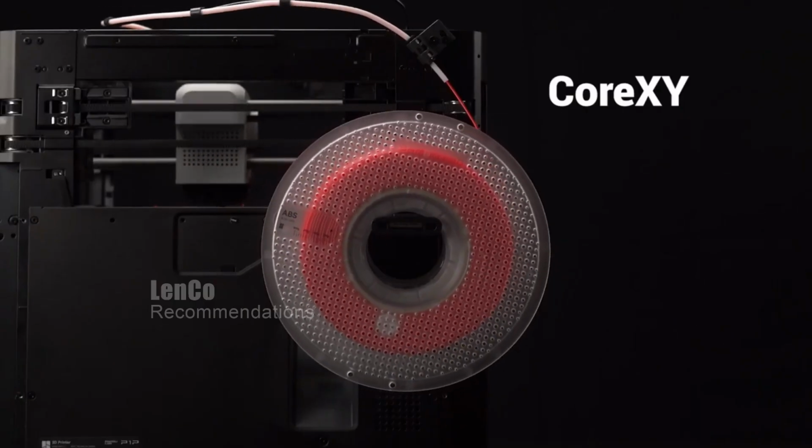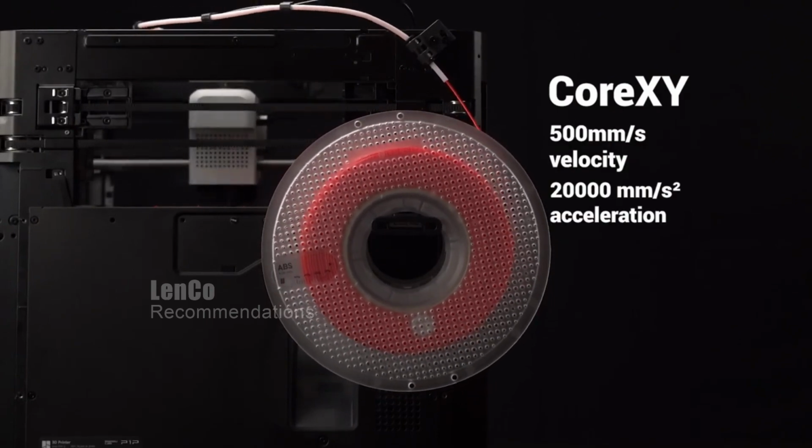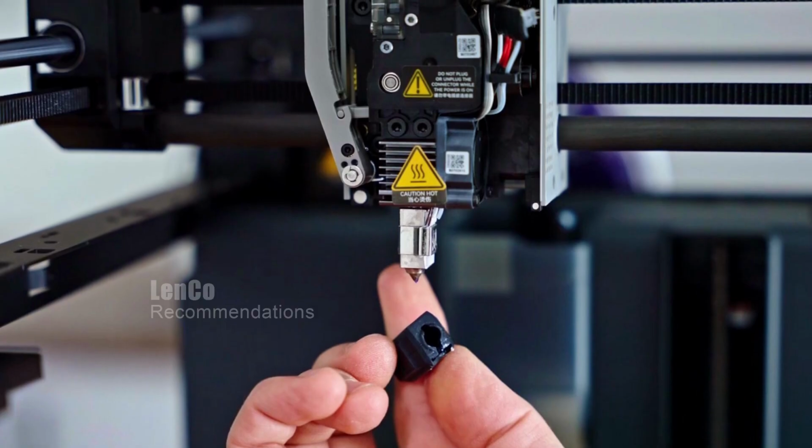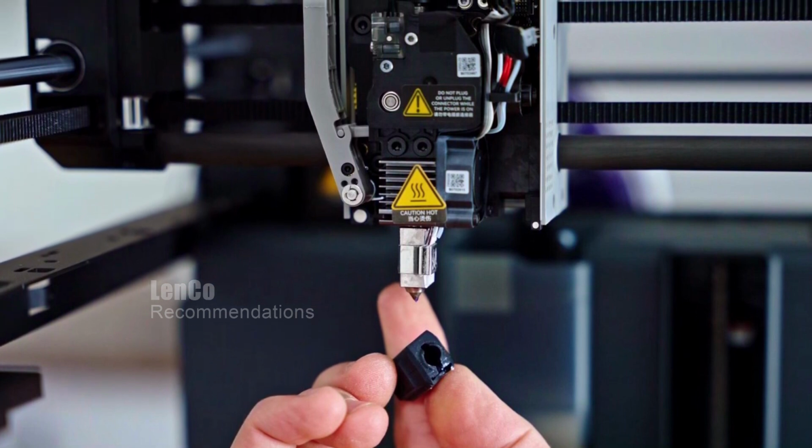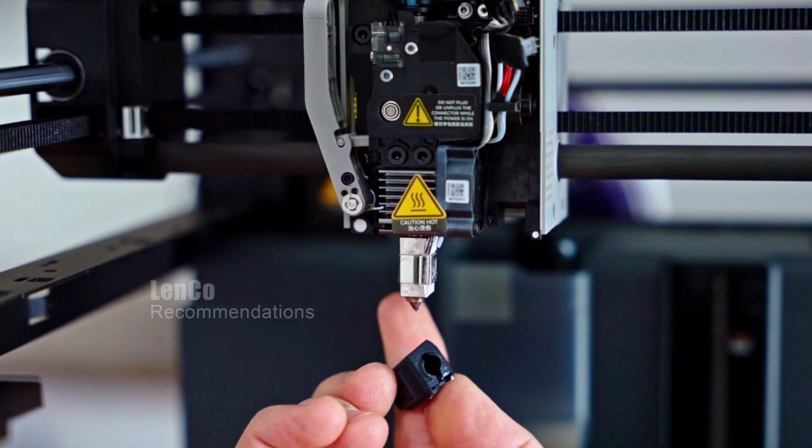The P1P is not without flaws, though. It has a minimalist design that may look unfinished to some. It has no touch screen, no filament runout sensor, and no enclosure.